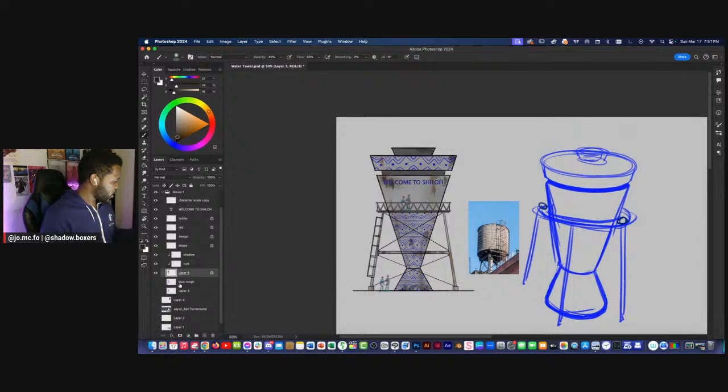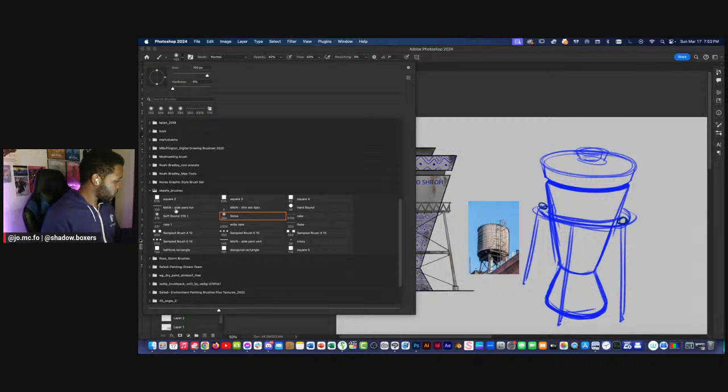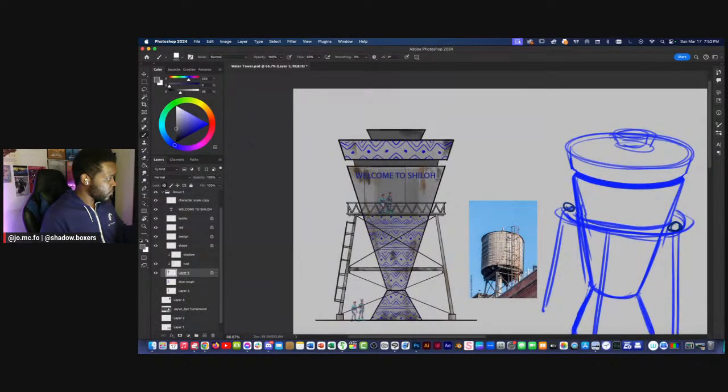And then we can go in and maybe even adjust some of the colors. It doesn't have to be just this. We can have it be like a slightly darker gray and come in here. Darker.